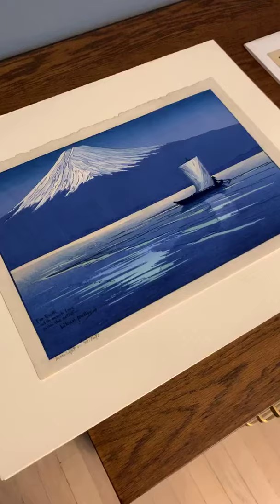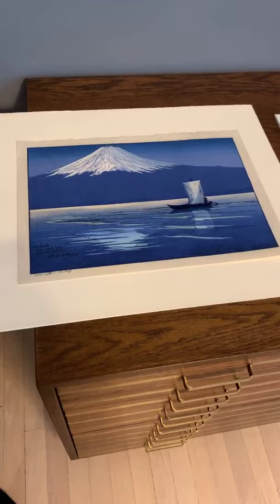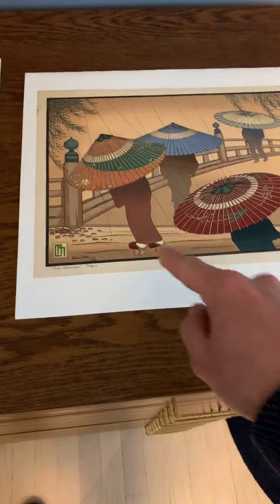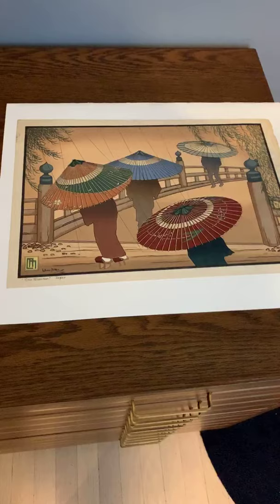Iconic. When you think of Lillian Miller, you think of this design and another, you know, half dozen works that are just beautiful. And this is another one that is iconic. These are figures that are about to walk over a bridge. This print is called Rain Blossoms Japan. And there's two versions of this print. She was interested in capturing different atmospheric qualities.